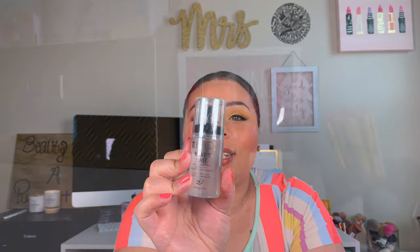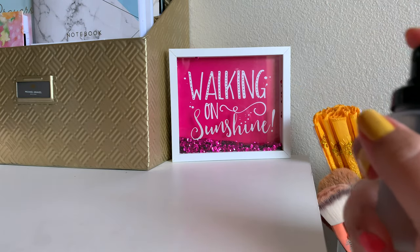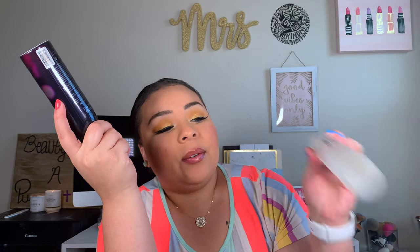And Juicy Jazz, again, is always raving about this and how much she loves it and how much it prolongs your makeup. And this is actually a 3-in-1, so it primes, corrects, and sets. So yeah, I'm just super excited to try all of these out, you guys. Like, I tried this one, and then I tried the refreshing one today.